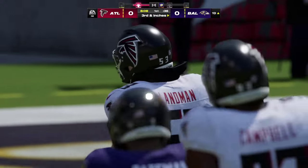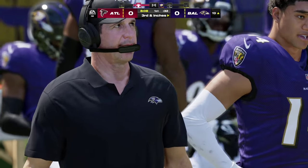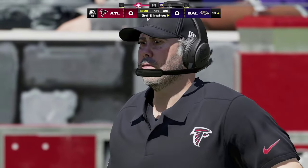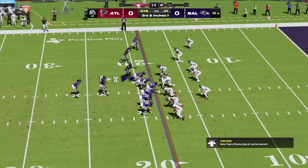A second down pass play there, but it's incomplete. That's already the third time they've looked his way on this opening drive. He's caught one of the three. But that doesn't mean they won't continue to go in that direction. It feels like they think they've got something good going there, and they think those numbers are going to increase.